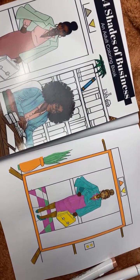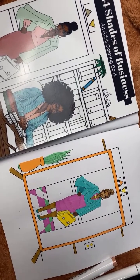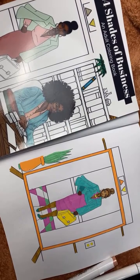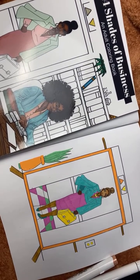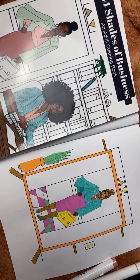And listen, y'all just got to do it. Just publish the book, because that's going to be the first step. Is getting your book out there. And then once you got it out there, use any of these marketing tips.